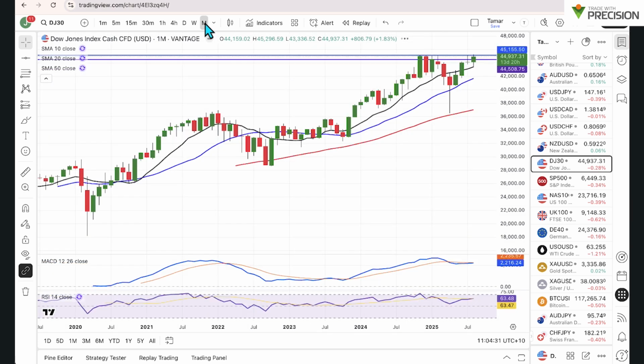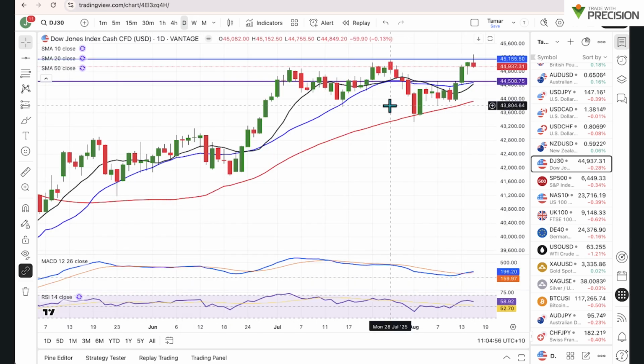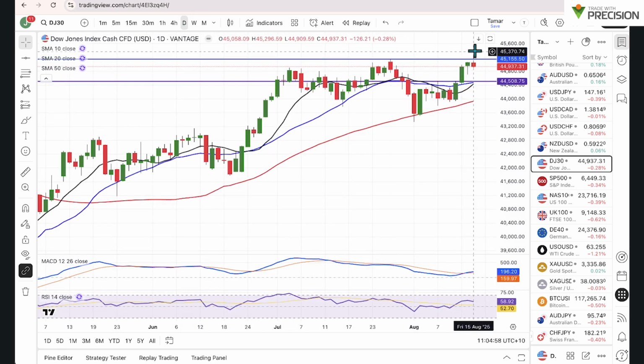Now taking a look here on the monthly, we can see that we simply pulled back into the averages on the monthly chart and pushed higher. We do have the moving averages 10, 20, 50 all fanning out in the correct order for an uptrend. However, we do currently have divergence here on the momentum indicators. So what I'm looking for, and let's take a look at the daily chart, we can see here on the daily the break and then the reject of that move.